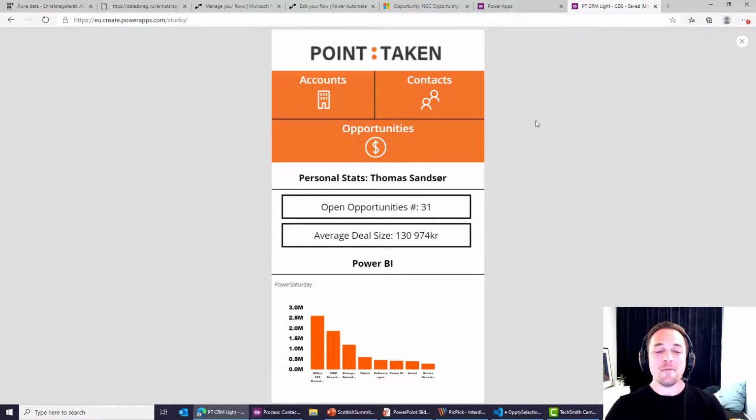So this is what we're calling the Point Taken CRM Lite. It's a 3-button Power App. It's as simple as that. Does it cover absolutely everything in an opportunity? No, it doesn't. But it covers most things. When a salesperson is on the move, out there, even the old guy we have on our team, just think about it. He has 3 buttons here. How simple is that navigation, right?